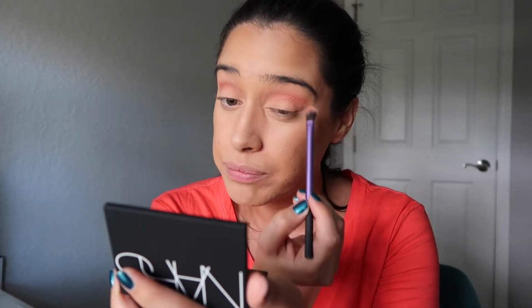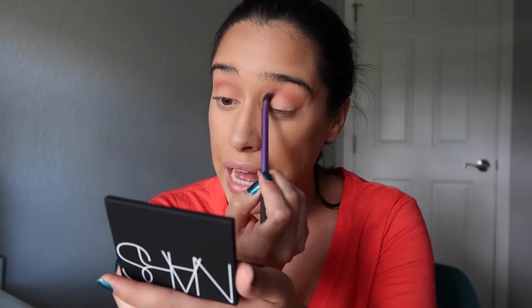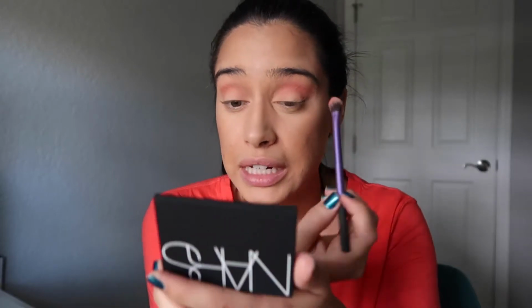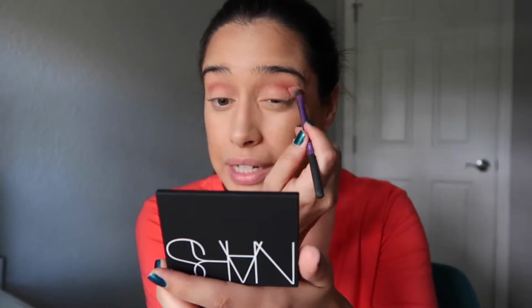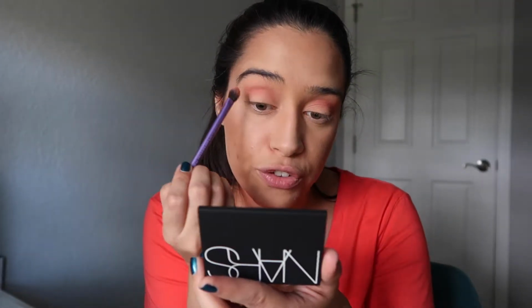I tend to gravitate towards palettes like this, because when I do my makeup, I'm like 1, 2, 3 out the door. I don't want to have to think about specifically placing a shadow somewhere and using like 10 different brushes. Realistically speaking, I have a job that I have to be at at 7 a.m. So I don't have that kind of time in the morning. That kind of stuff is cool for me on the weekends, or if I'm doing a video, but realistically speaking, it just doesn't work for me on a day-to-day. So this is definitely a palette that I like.